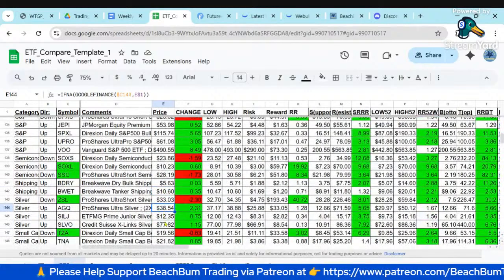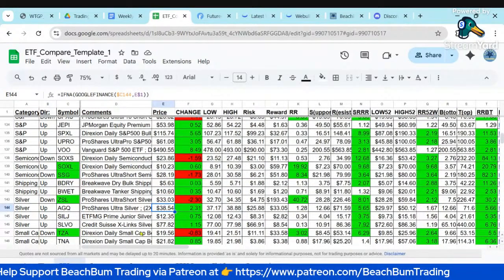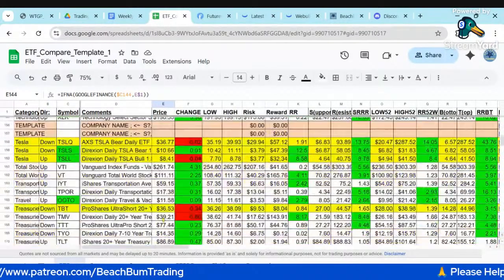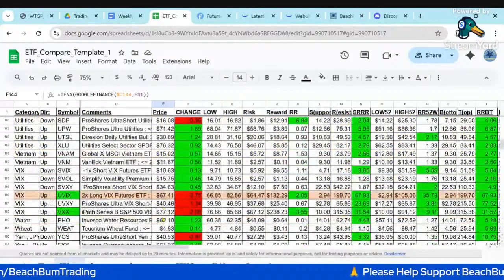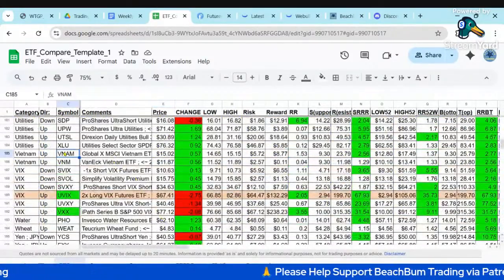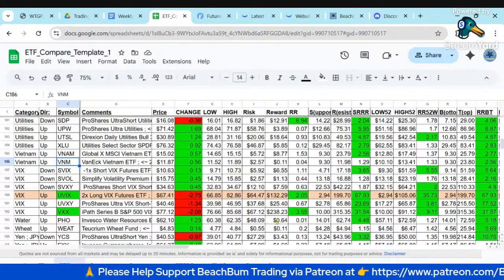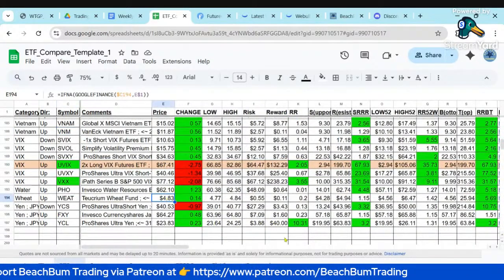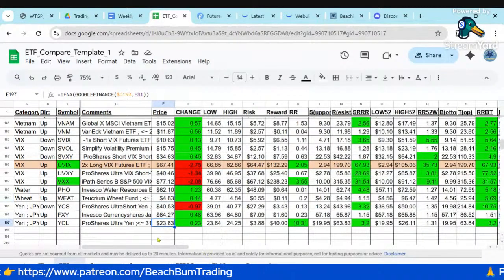Play the rebounded silver, AGQ, etc. So again, if you have any other ETFs, Vietnam, we've got some Vietnam, Malaysia, Indonesia, Thailand we've talked about. And we've long wheat. And the yen trending back up.